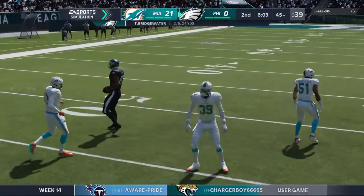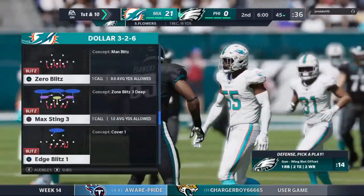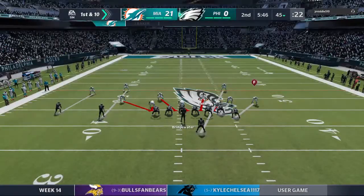Got his man complete over the middle. That's Flowers. That one good for a first down pickup of 18 yards. 5-yard line.